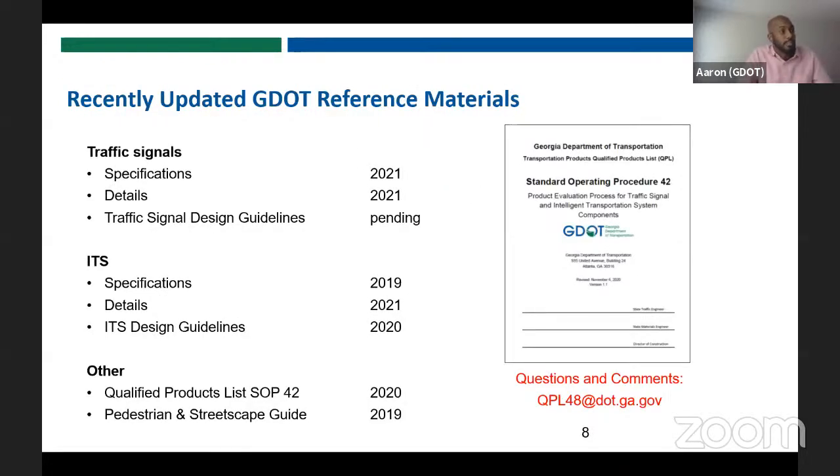This is a list of recently updated specs. So it'd be good if you're doing any work related to these items, just to check the GDOT website to make sure that you are operating from the most current updated version of these reference materials.